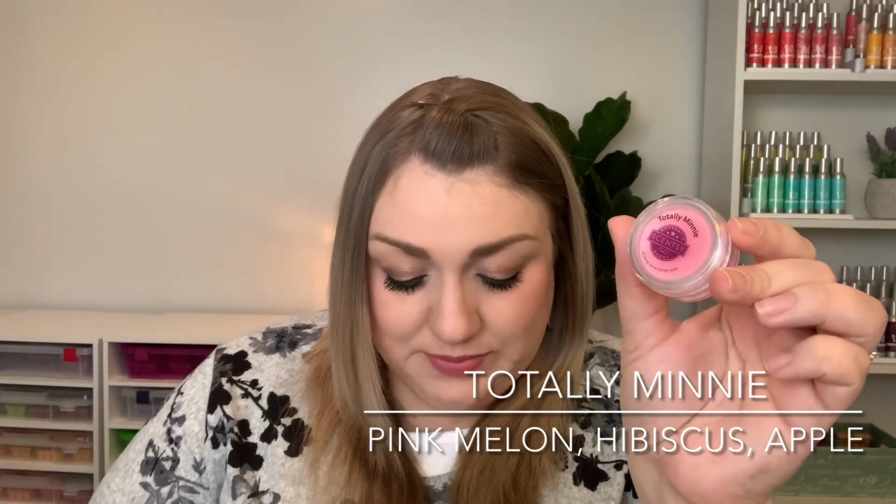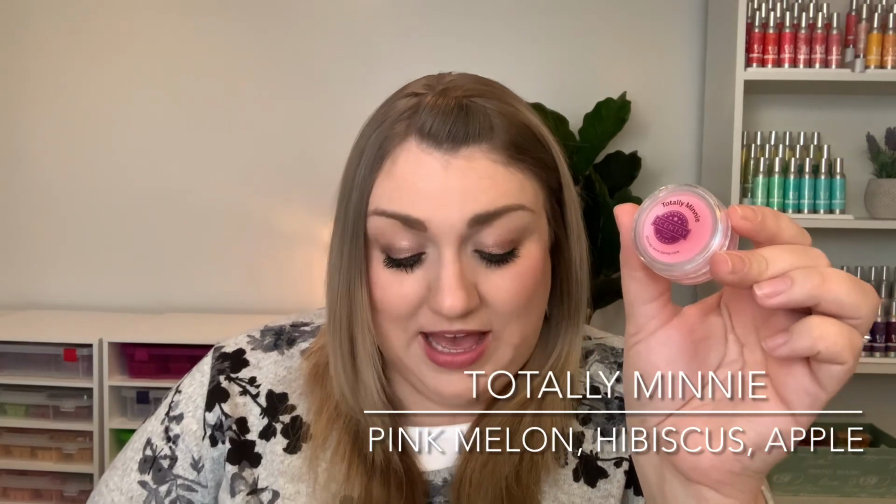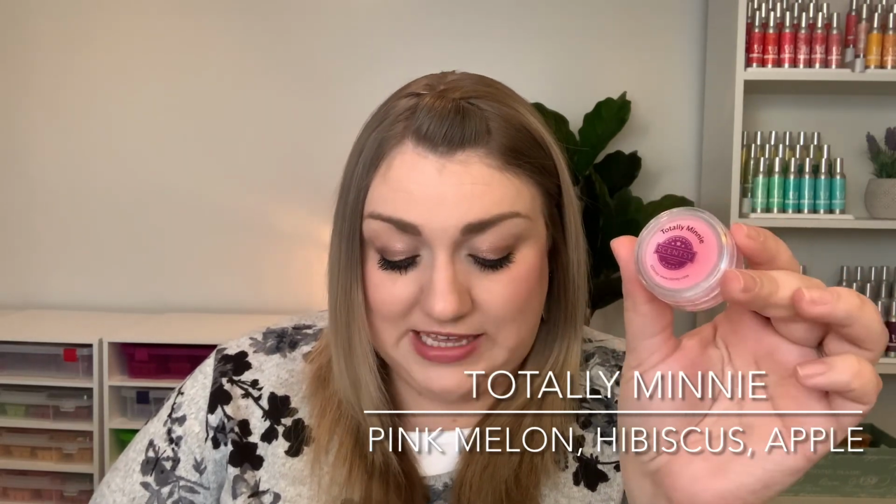All right, and then the Minnie scent is totally Minnie. And Scentsy says, part classy and part sassy, this sweet blend of pink melon, hibiscus blooms, and juicy apple is full of fun and totally Minnie. So a little floral, a little fruity. Ooh, I really like this one.